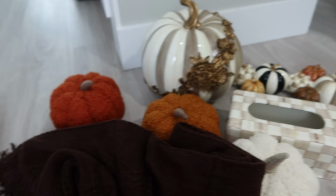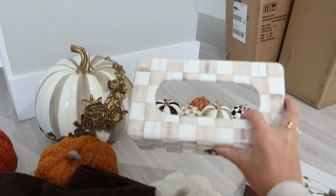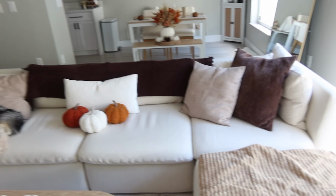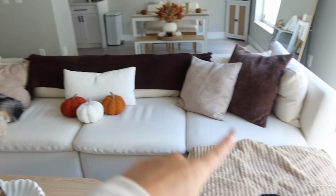So let's get to decorating, figure out where all of this is gonna find its new home. I cannot wait. The fact that I have a Mackenzie Childs tissue box cover, iconic. Couch update. The blanket looks so good. Now, how many throw blankets are too many for one couch? Same with maybe how many pillows.